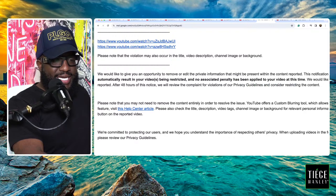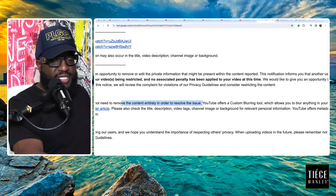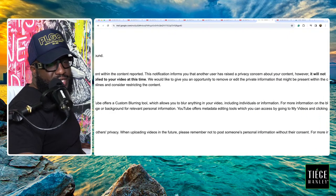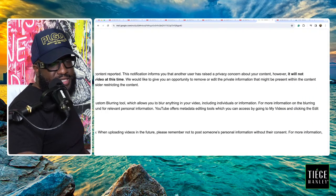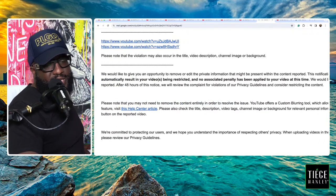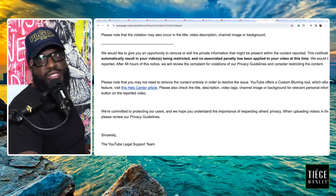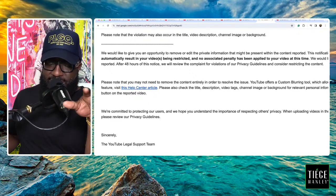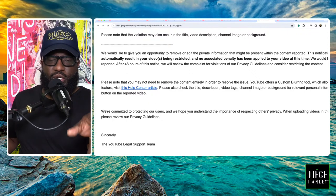Please note that you may not need to remove the content entirely in order to resolve the issue. YouTube offers a premium custom blurring tool, which allows you to blur anything in your video, including individuals or information. For more information on the blurring feature, and so on. They're committed to protecting users. Now, no, YouTube is not hating. YouTube is not hating. I want to show y'all the whole context.